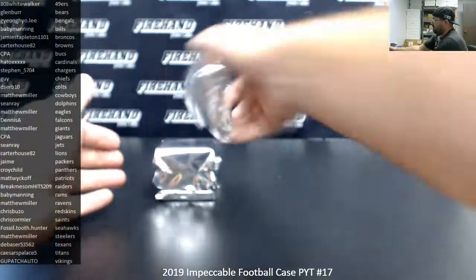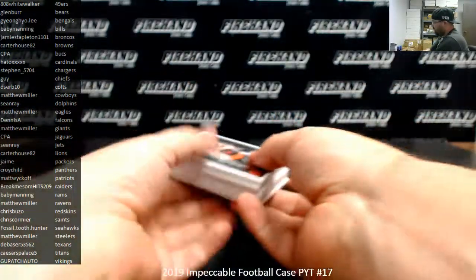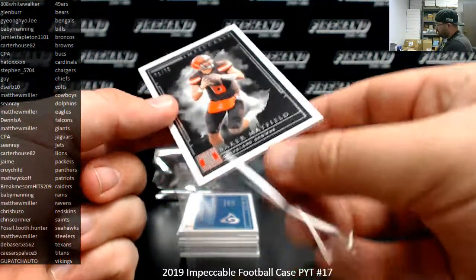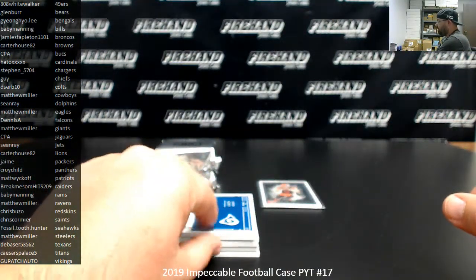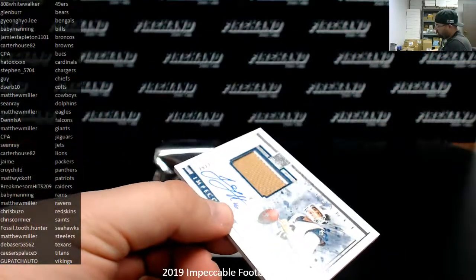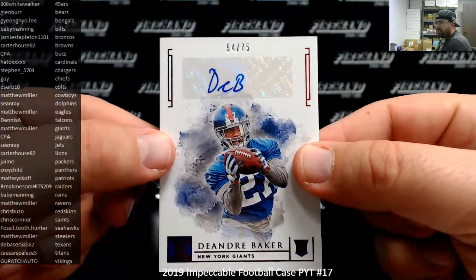Okay, alright guys, good luck. Alright, number 75, Baker Mayfield, Browns. Browns going to Carter House 82. 71-75. Got an Elegance veteran jersey auto, Jared Goff. Number 20-25, the Rams going to Baby Manning. Nice hit. Got a rookie autograph, DeAndre Baker for the Giants. Red foil version is 75. Giants going to Matthew Miller.